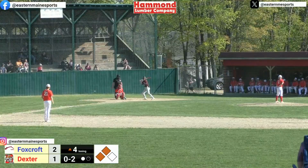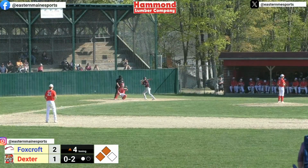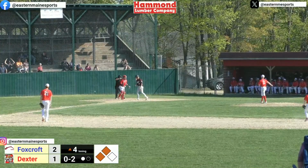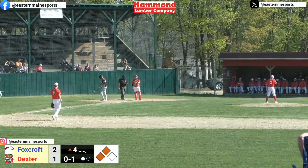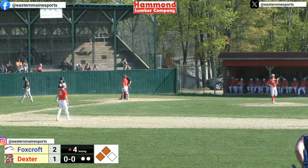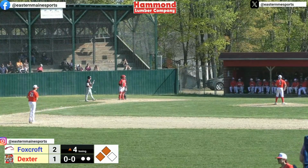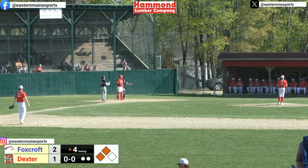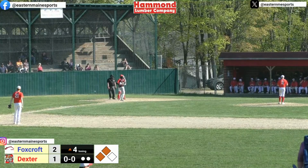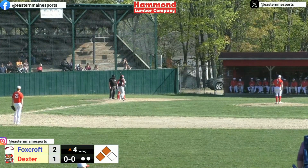So second and third. So again, they've got second and third with one out. Last time they got a run home and are trying to get another one home. Strike three. So Sands strikes out. Big strikeout there. Let's see if they even bother pitching to Strout here. But again, they have Day up after that. So two outs.